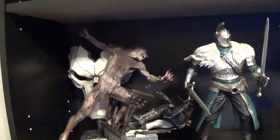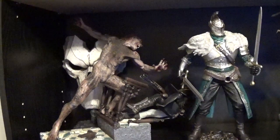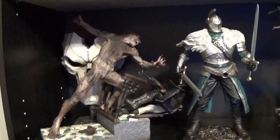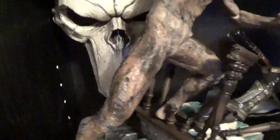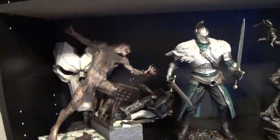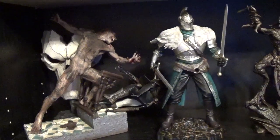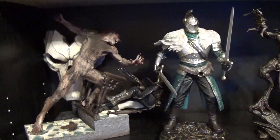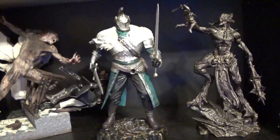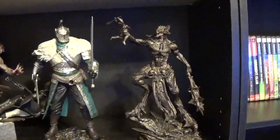On this next shelf we've got, in the back corner, Death from Darksiders 2 mask. Comes equipped on a stand. Says Darksiders 2. In the front there is The Order. Haven't actually played the game yet, but I'm hearing bad things, so it's kind of been on the back burner. Then we have Dark Souls 2 Collector Edition, followed by the Elder Scrolls Online Collector Edition.